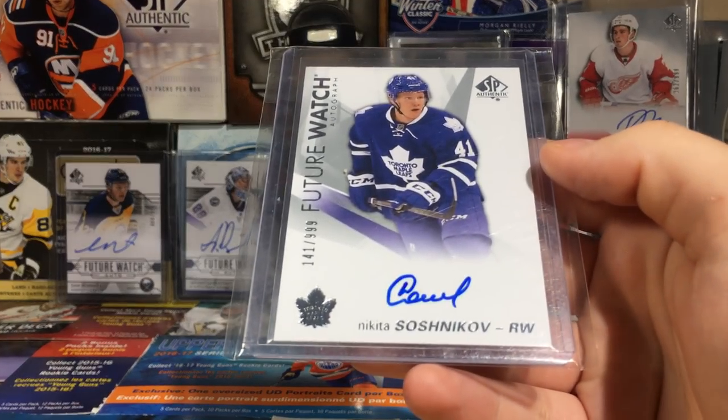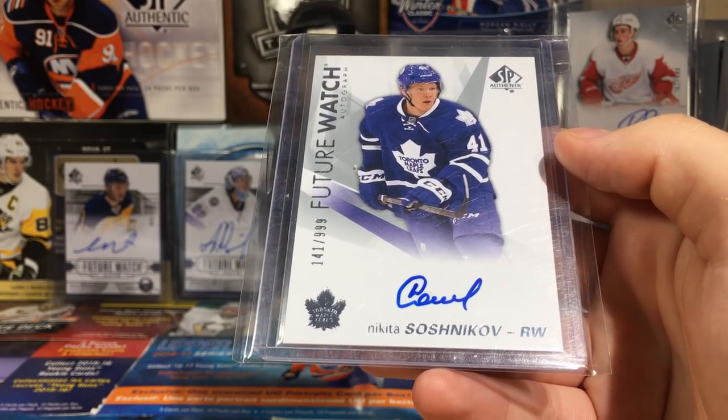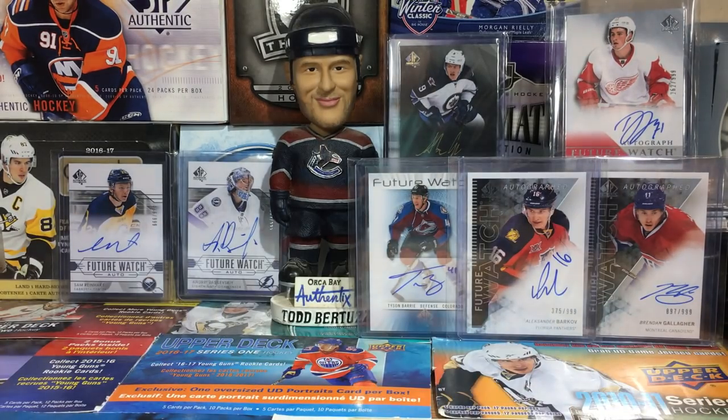Next up is Nikita Shostakov. He's on the Blues now. And for whatever reason, St. Louis has quite a few Russians. And I can't say they can't win anything because Washington just won the Stanley Cup.